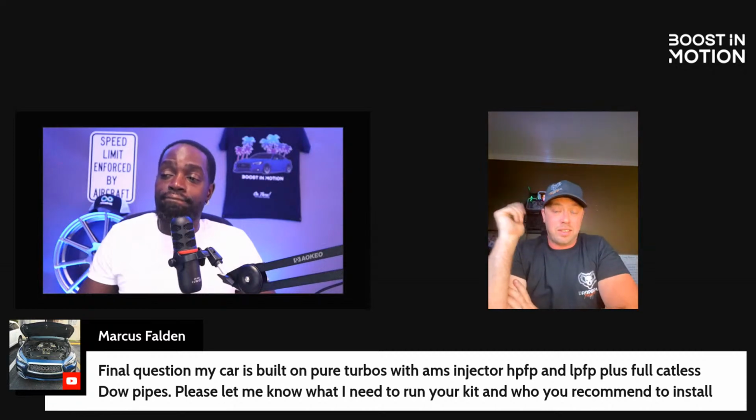All right. So as far as you have everything you need pretty much to run our kit. The only thing that we'll be replacing is the downpipes. Now, I know I'm probably going to get a lot of hate for this, but our kit will not come with catless downpipes. If you want catless downpipes and you have a race car, then you need to go with our tuner kit. That's going to be less than 10 grand. That'll allow you to build whatever. You can modify your AMS catless downpipes if that's what you want to do.